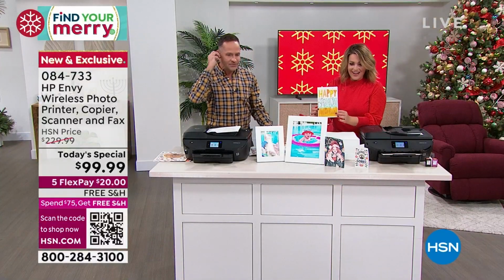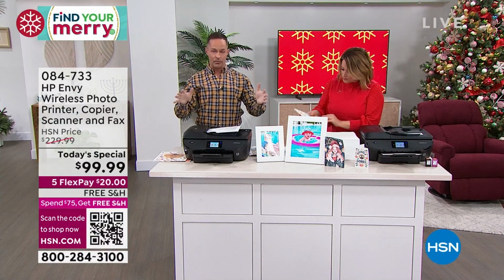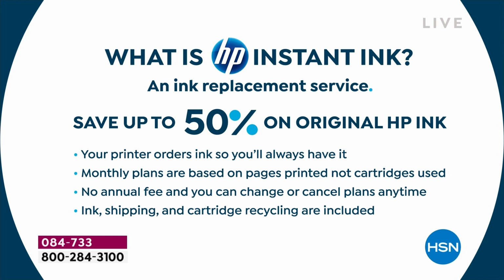Sorry, I started to talk about HP Instant Ink, and I really am gonna do that now. HP Instant Ink is an ink replacement service, which means you never go to the store to buy ink for your printer again. Alone, I'm like, sign me up. And you save half. Just the fact that you never have to go in the ink aisle and be disappointed that they don't have your ink, and then when you find it, go, oh my gosh, it's $80 for ink or whatever your ink cartridges cost.